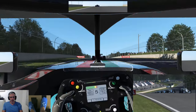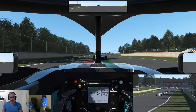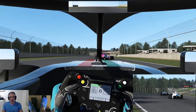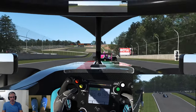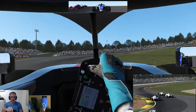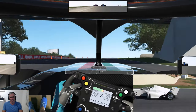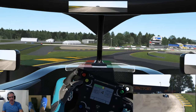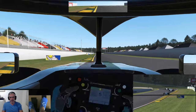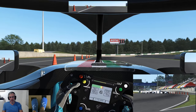Let's see if we can get a podium, hey, come on. So a little bit quicker. This car is definitely a little bit quicker than the actual F3. And I've messed that up big time. That was a huge dive. So it's about 8 tenths. About 8 tenths quicker than the actual F3s that run in the US.